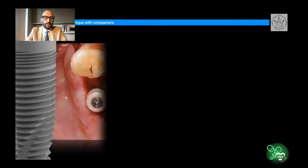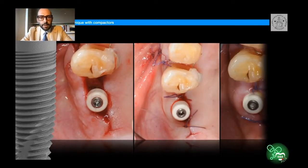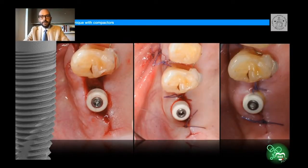After the implant placement, we can place our PMMA healing abutment, and with simple stitches obtain a complete primary intention healing. At the last picture in this slide, we have a 1 week healing of the procedure.